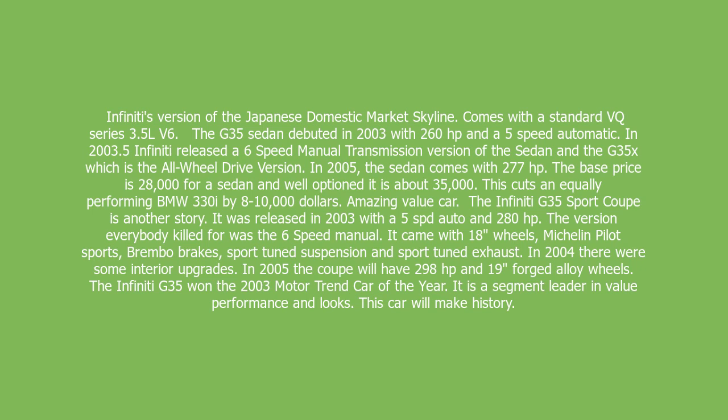It was released in 2003 with a 5-speed auto and 280 HP. The version everybody killed for was the 6-speed manual. It came with 18-inch wheels, Michelin Pilot Sports, Brembo brakes, sport-tuned suspension and sport-tuned exhaust. In 2004, there were some interior upgrades. In 2005, the coupe will have 298 HP and 19-inch forged alloy wheels.